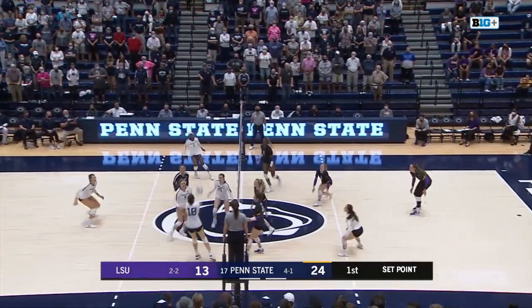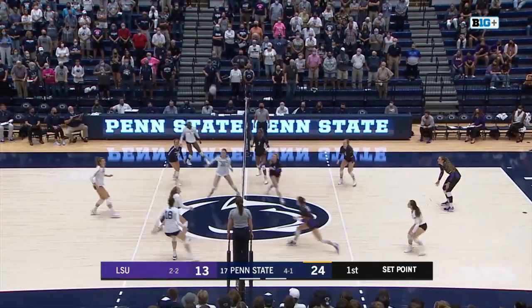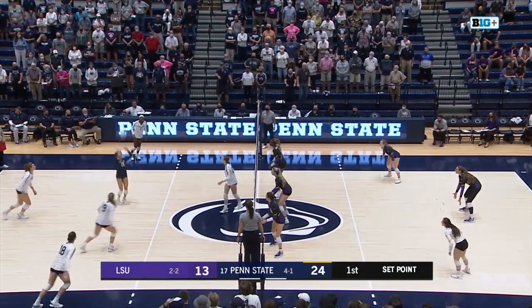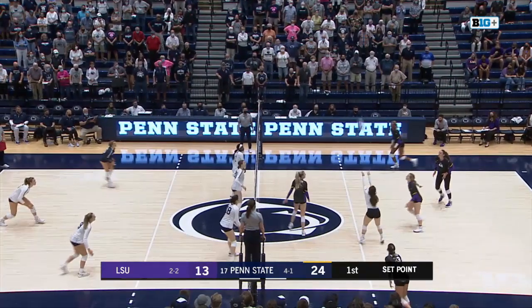Parker sets it to Holland, tries to dump it down. Kudish over there for the dig. Rollins left pin, blocked once more. And Hampton will set it up to Kudryshova on the right pin. Tigers able to corral it.